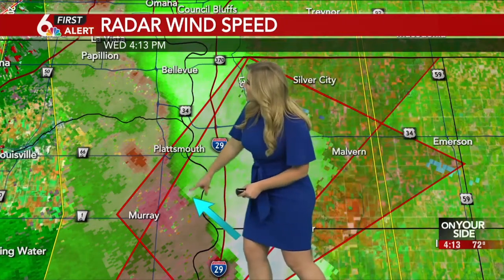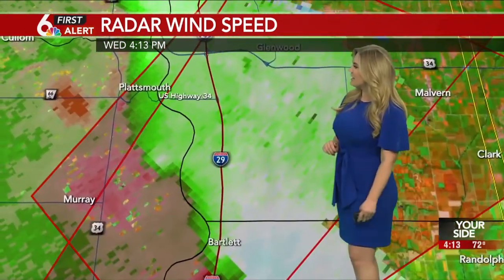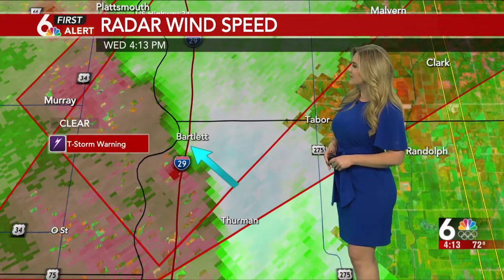Rusty's pointing out that area of rotation here. This is what we're seeing. It's just off to the north of the Murray area, northeast of the Murray area, south of Plattsmouth. So we're watching this very closely here. So far, radar indicated rotation and that threat for some incredibly strong winds.